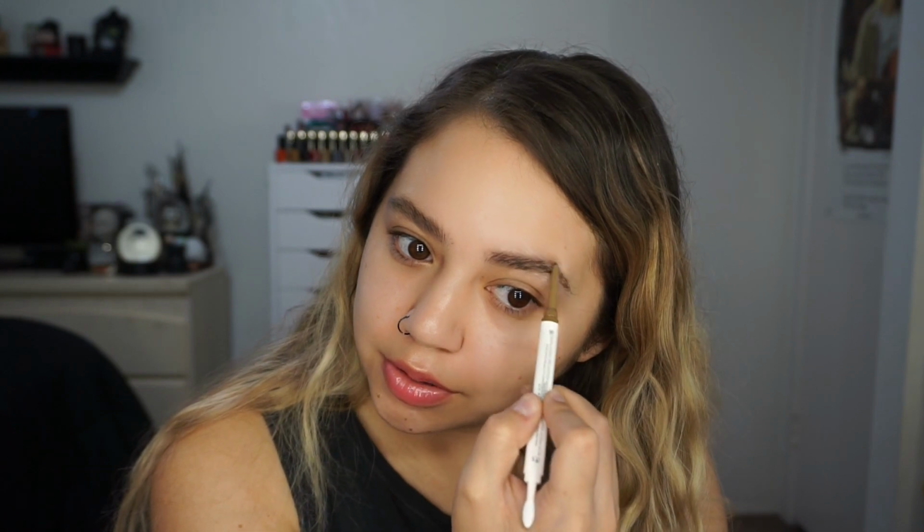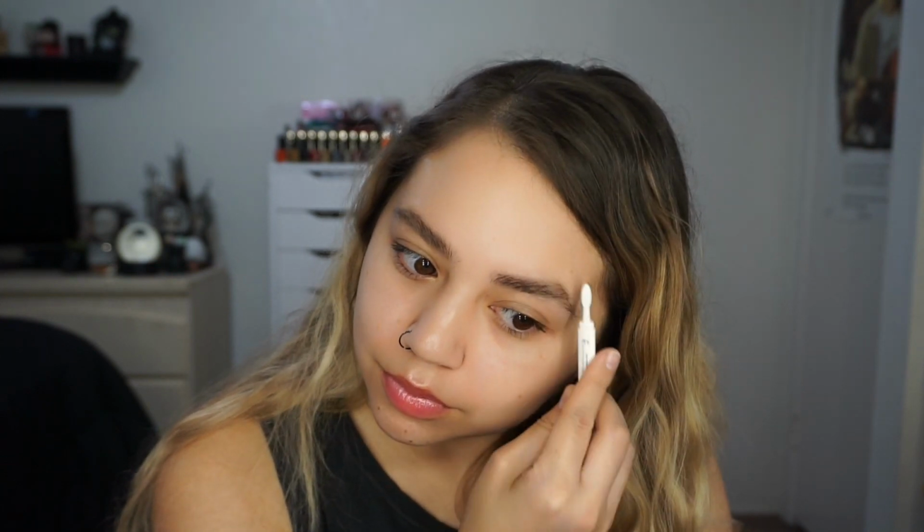This brow, the arch on this brow is a little weird. I'm kind of missing some hair there, so this is the one that I always have to fake. So let's see how that works. That's pretty much that brow. You guys can see my brow shapes are two completely different shapes. It's fine. I'm over it at this point.